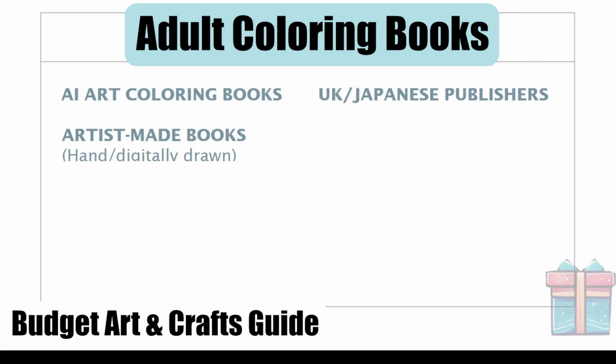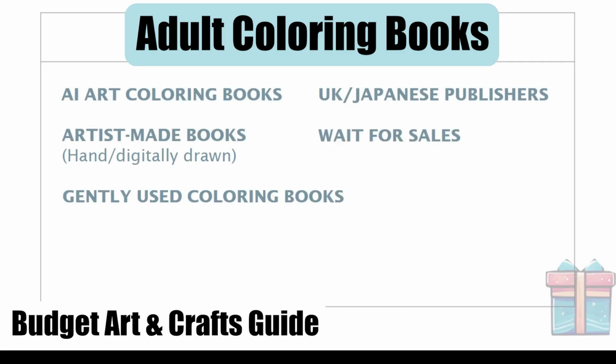Another way to save money, aside from waiting patiently for sales, is to pick up used books at thrift stores, eBay, Mercari, and Amazon. Some people find coloring books or they receive coloring books and they get intimidated by the illustrations. So there have been many moments where I've seen used books that have never been colored in. And if you don't like the idea of giving a book with a colored page in it, you can cut out the pages.